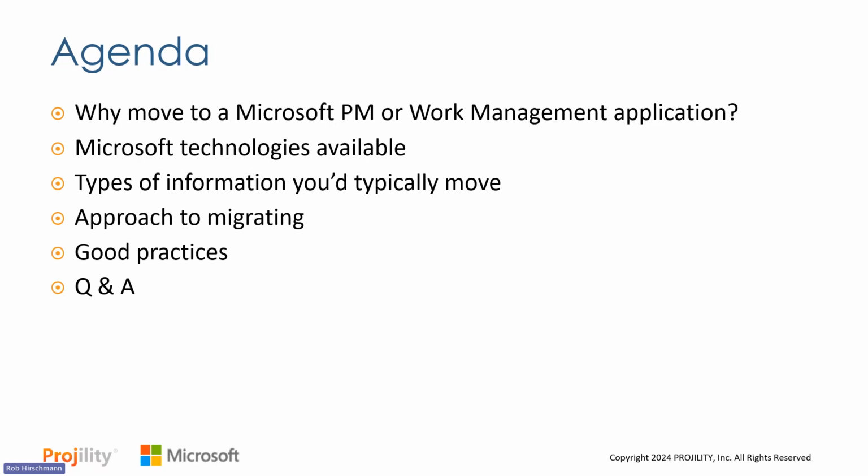And that can range from your high-end traditional PPM tools like a PlanView or a Clarity or HP, all the way over to basic work management tools like Monday.com and Smartsheet and Asana. So we thought we'd put this together for you with some very targeted guidance based on our experience moving folks off of those competing platforms onto a Microsoft work management platform.